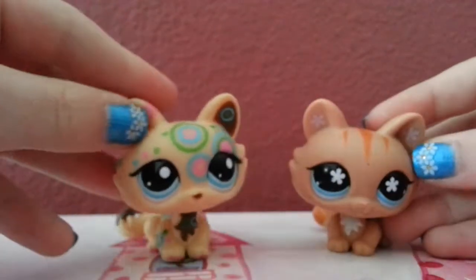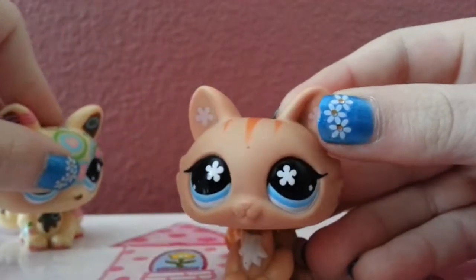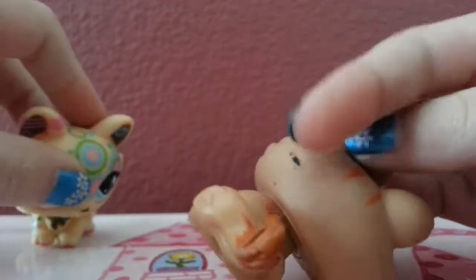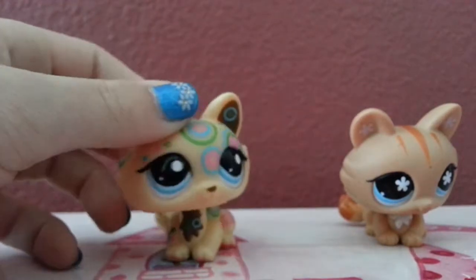Next up, I don't exactly know what these are called, but I think they're like long-haired cats. I'm not sure, but I just have these two. This one, which is in not that good condition, see? But then I also have this one, which is in really good condition. I like this one a lot.